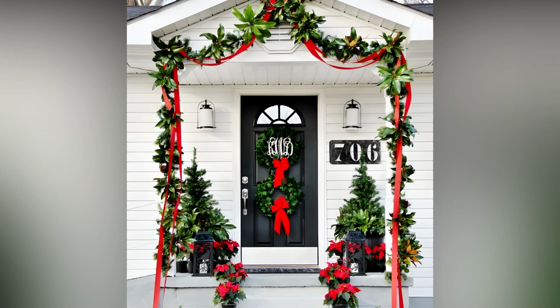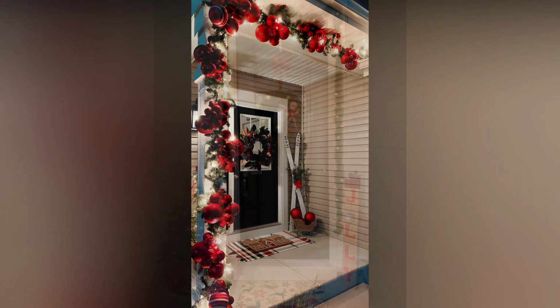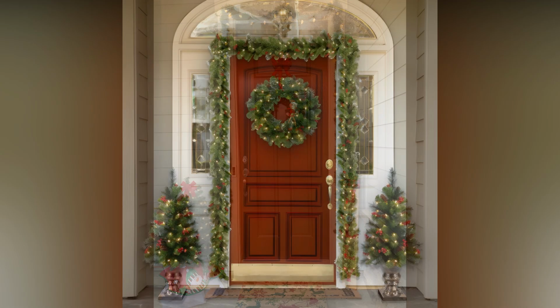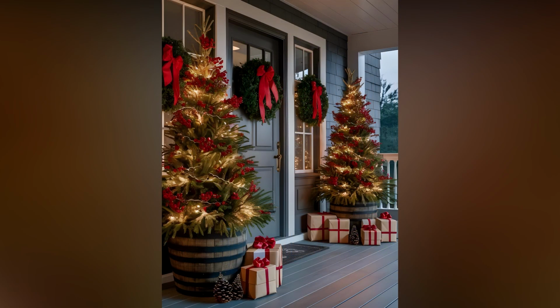Let's start with some classic ideas. You can't go wrong with a beautiful wreath on your front door. A traditional evergreen wreath adorned with red berries, pine cones, and a big red bow is timeless and inviting. For a more modern twist, consider a wreath made from eucalyptus or one with metallic accents. Adding a string of fairy lights to your wreath can make it sparkle, especially in the evening.